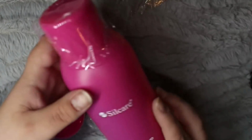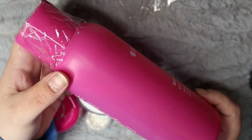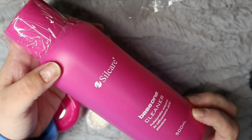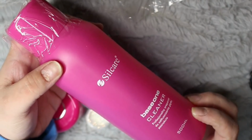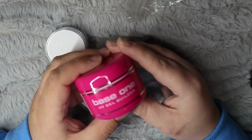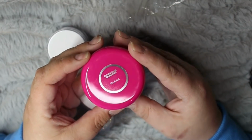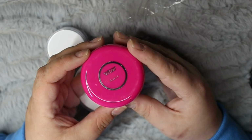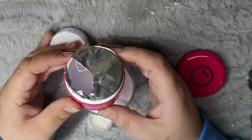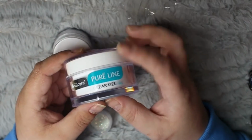Next, I went ahead and picked up a few bits and bobs from Silkhair. As you guys know, I absolutely love this brand. It's super cheap, but the quality of the gels are amazing. So I first got some of this base 1 gel cleaner in a 500ml bottle, which lasts me absolutely ages and is about £7. I then got the base 1 gel in clear. I got a 50-gram tub of this, so will last me absolutely ages. I've already got the cover pink, which I'm almost out of, so I need to replace that one as well.